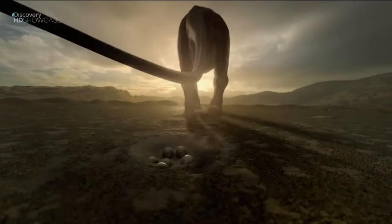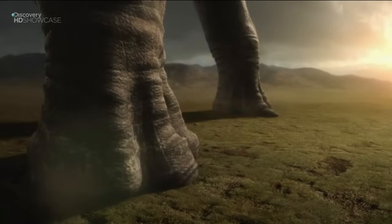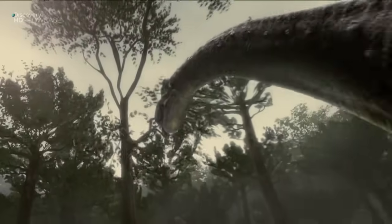It may seem cruel to just dig a hole and leave your eggs and wander on, but it's a very effective means of reproduction if you can afford to make lots of babies. We know that the sauropods were not taking care of the newly hatched babies. We don't find the newly hatched babies with the adults.